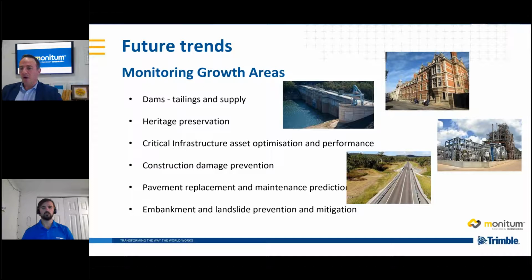Okay. Obviously, construction damage prevention. The corporate responsibility on a lot of builders now is ever increasing, and I see another growth area is still around our construction damage prevention. Building and creating infrastructure and buildings is going to be an area that's going to be further scrutinised, and monitoring is going to be able to support that.